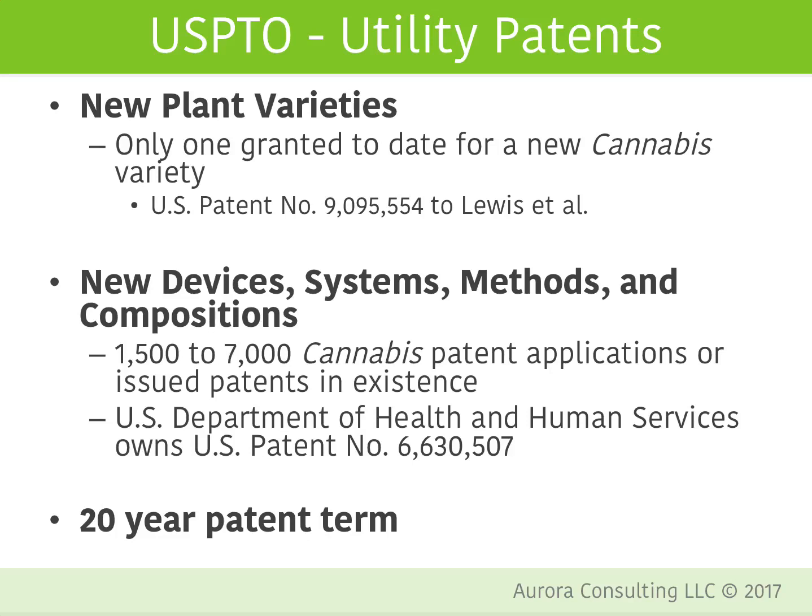Also, there's a lot of activity in this space already, even in this nascent industry. There have been somewhere between 1,500 and 7,000 cannabis patent applications or issued patents filed. And this includes one from the U.S. Department of Health and Human Services. Some will argue that it's a little bit two-faced for the federal government to have cannabis listed as a Schedule I drug, but then also to own a patent. But this patent is directed to the non-psychoactive effects of cannabis, and so I think they could argue that they are focusing on the other parts of cannabis that are not really their concern for Schedule I. I'm not trying to condone their activities or anything like that, but just saying that's not as two-faced as it appears. Their patent is directed to those parts of cannabis that are the non-psychoactive agents.